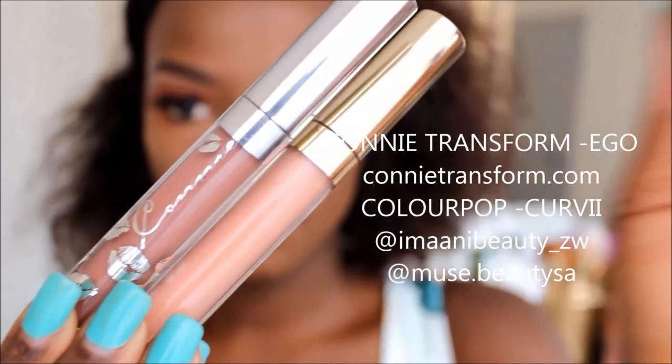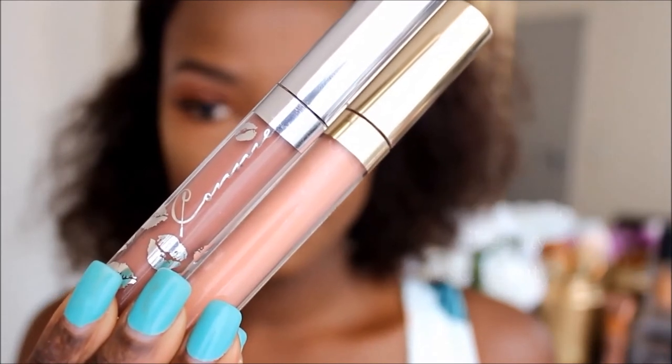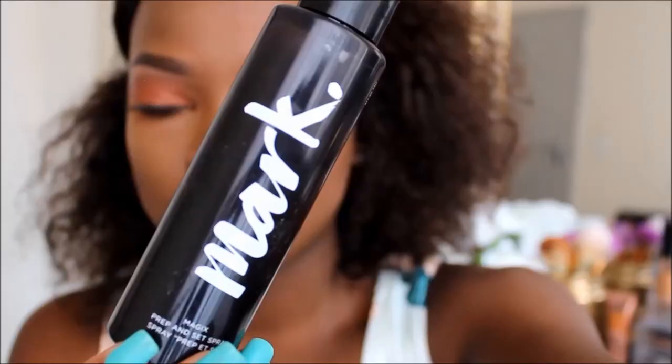So in this video we are going very nude, and I decided to use my matte liquid lipstick from Connie Transform in the color Ego. I absolutely love this lipstick, you guys, and I'm so scared that I'm gonna run out of it because this is my everyday go-to lipstick. A lot of people ask me when I'm wearing this lipstick what it is, and yes, I've given you guys the name of the lipstick, and I'll also top it up with my Colorpop lip gloss in the color Curvii to just give my face a natural glow.